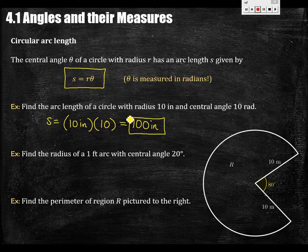How about this one? This time we're looking for the radius. I gave you s. You know theta. So I'll try and fill in the blanks here. I'm good at filling in blanks. Find the radius. It's currently unknown. Any snags along the way that you need to discuss with me? The fact that it's in degrees is a little bit of a problem, maybe.